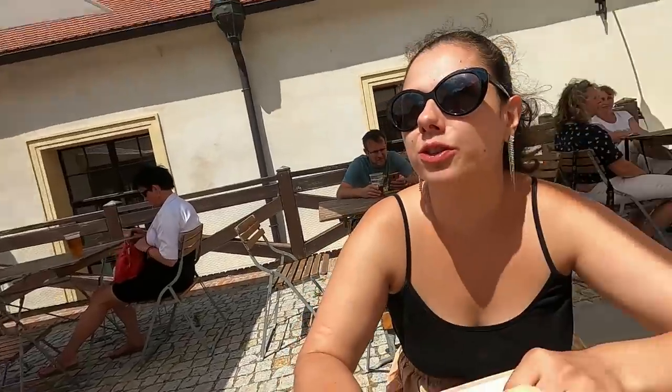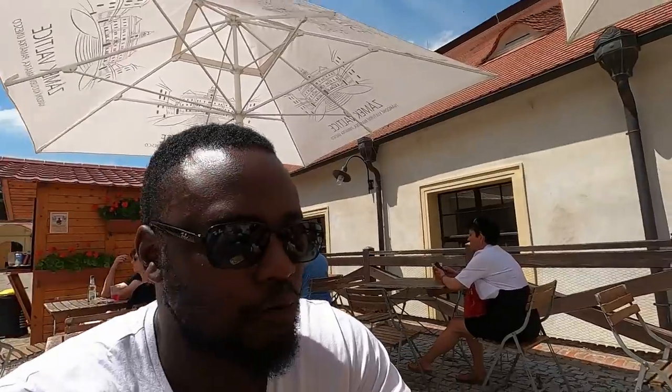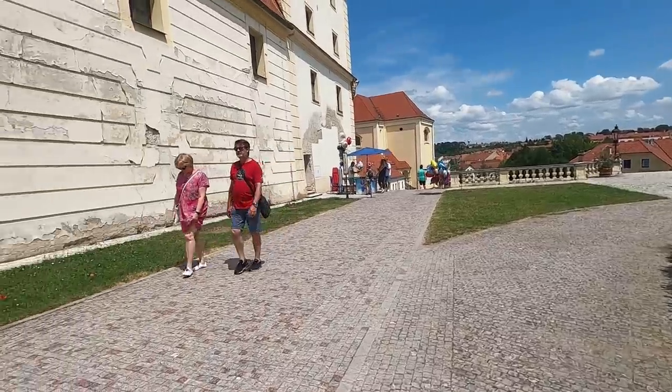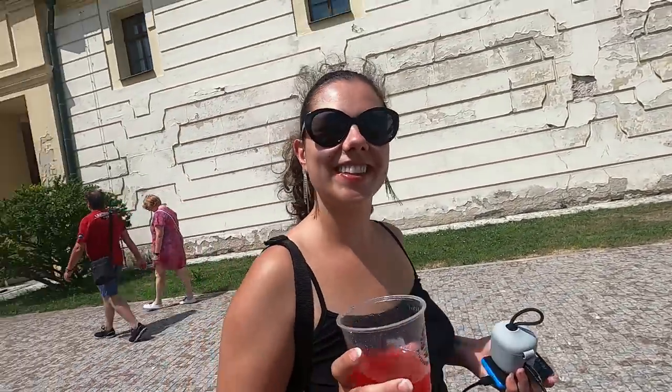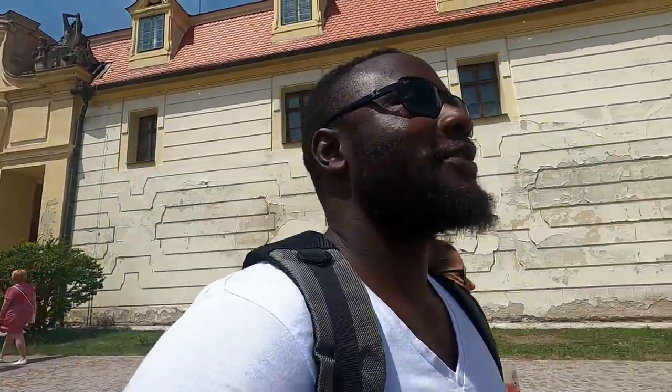So which one was your favorite from what we tried? Palava. Well, how about you? I would say either the rosé or the palava. But it was some palava mixed with something. But it still tasted like palava.